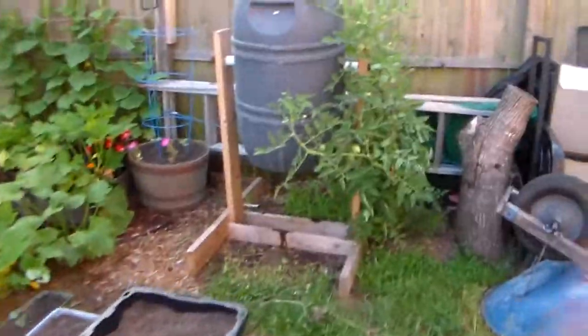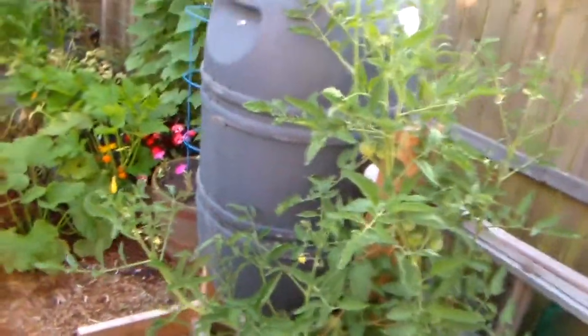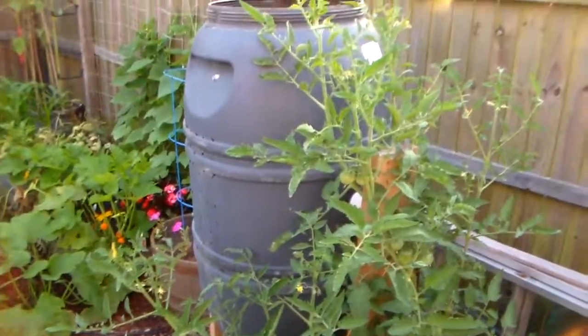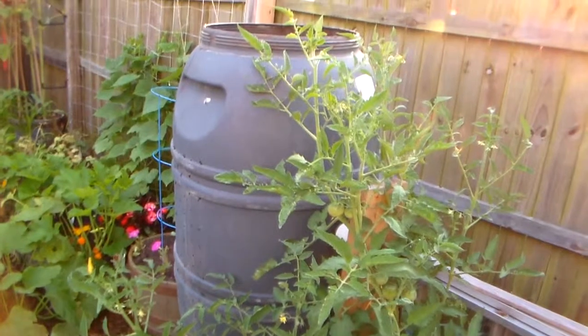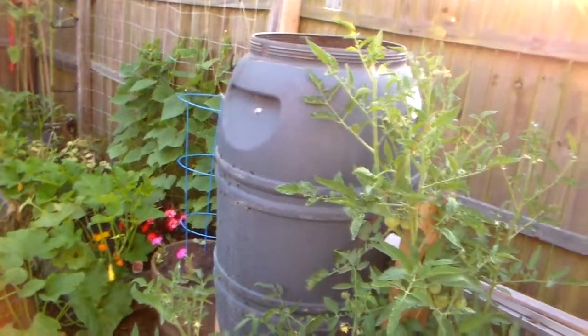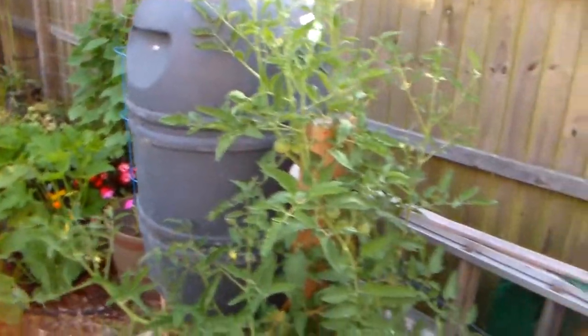Over here, my compost tumbler is good. I just keep filling it, and then it breaks down. I fill it, it breaks down. I figure I'll fill it until, I don't know, October, or until it's full, and then I'll just let it sit for the whole winter, and hopefully stuff will be ready for the spring.